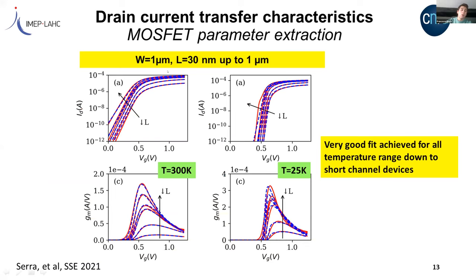Now, as the transistors that we have to use in quantum technology are supposed to be of very small size, we have compared our Lambert fitting with smaller geometries, with channel lengths that go down to 30 nanometers. You can see on the left the 300 Kelvin comparison and on the right the 25 K. The Lambert modeling still manages to fit reasonably, regardless of the small channel and the low temperature, and it respects the behaviors that we have measured.